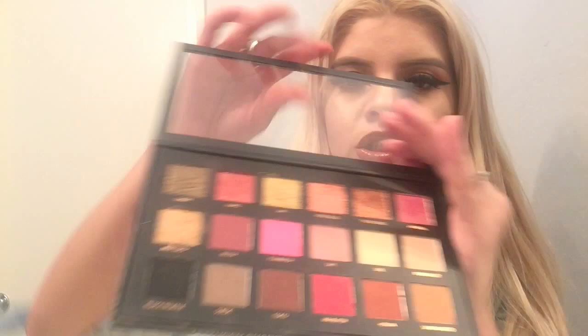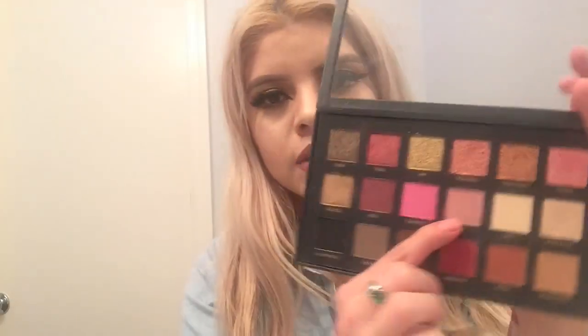So, like I was saying, Flamingo, this is how it looks with the finger. And this is how it looks with the brush. With the brush, I just couldn't get an even layer. And then this is the next color down, which is called Shy. So this is the color Shy, and this is how it looks.